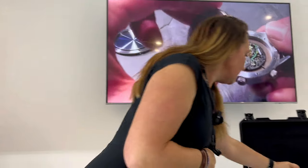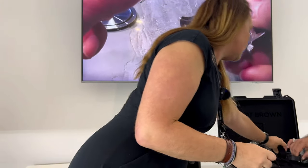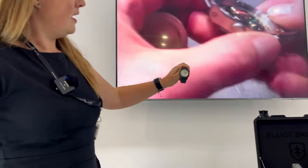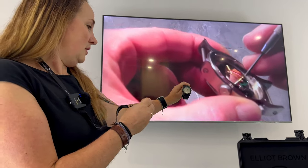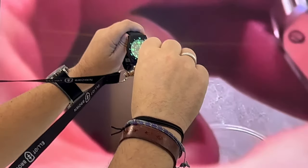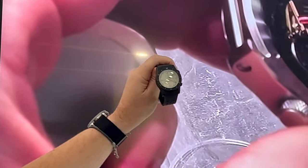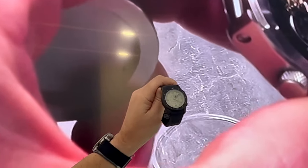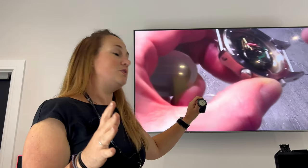And then the final one in the collection is the Ghost. So quite unusually for us, we've gone for a light dial. It's a cold sand, or cool sand. And again, sort of a really nice lume in there as well. So for me, this is my favorite out of the collection. It's really different for us from an Elliot Brown perspective. I think it's quite a unique offering in everything else that we do. But as a group of watches, they're just beautiful.